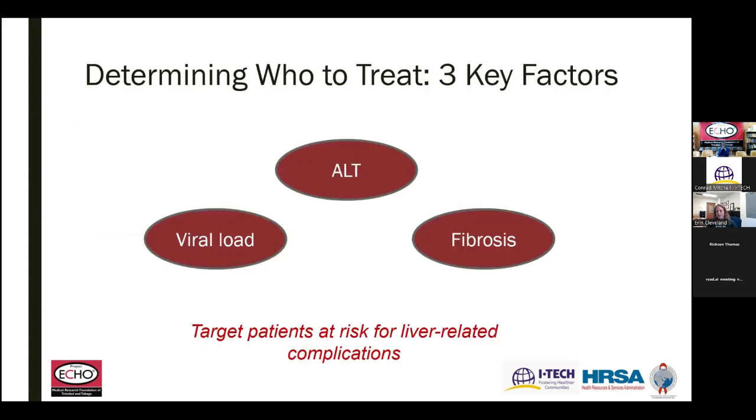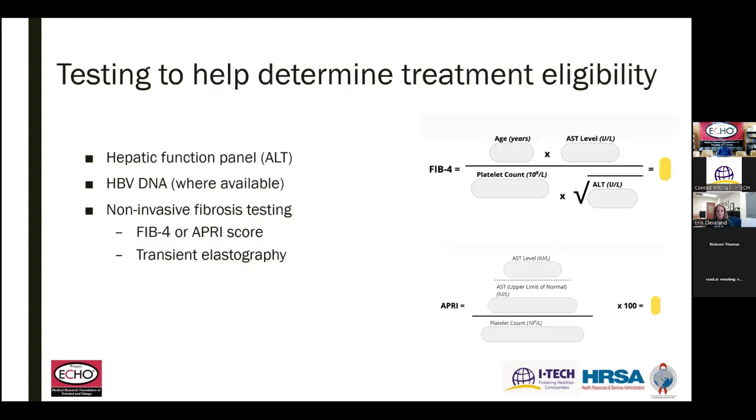Because we aren't able to completely eradicate hepatitis B infection, and because most people who start on therapy will need to continue it lifelong, we don't necessarily recommend treatment for all people with chronic hepatitis B. Instead, we target those who are at highest risk for liver-related complications, and there are three primary factors to consider when evaluating whether someone would benefit from antiviral therapy. Those include the hepatitis B viral load, the ALT level, which is a marker of liver inflammation, and then fibrosis, which again is liver scarring, and progressive fibrosis ultimately can lead to cirrhosis.